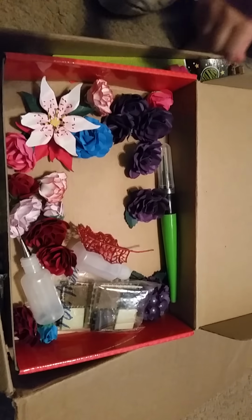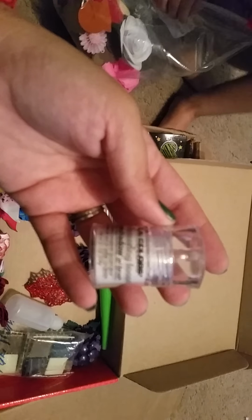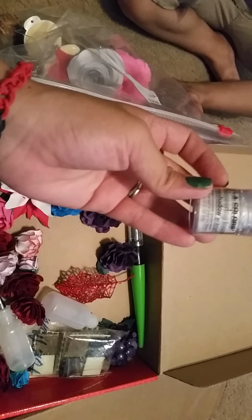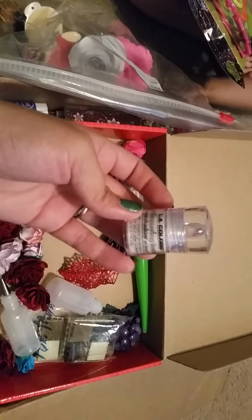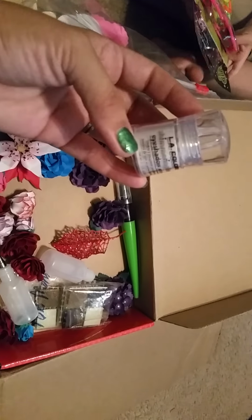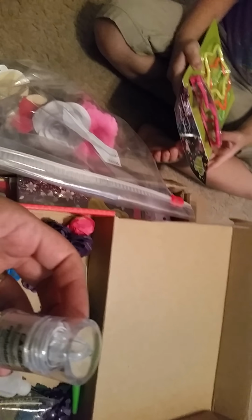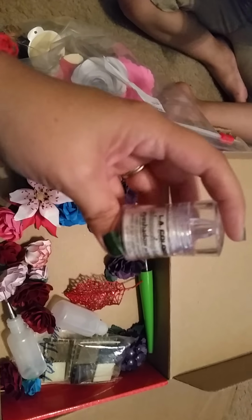What is this? LA Color shimmering loose eyeshadow with brush. If I remember correctly, you turn this into glimmer mist, don't you, Teresa? I'm hoping you can PM me and let me know, because I don't know how to do that, but I would love to learn, and I know a lot of people use eyeshadows to do that. So if you could PM me, or if you have a video... Thank you, Teresa. If you can show me how to make glimmer mist out of that, I would really appreciate it.